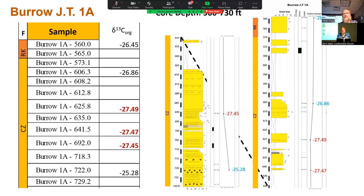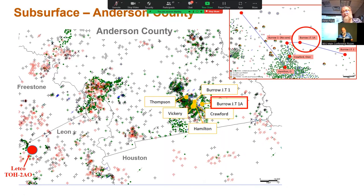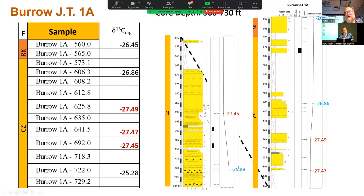We also did the same thing in a JT1A well, which is sitting right here. And we know that we only have the Carrizo in this well, okay? We only have the Carrizo in this well. And we had this negative excursion here and back to somewhat of a background right here, okay?